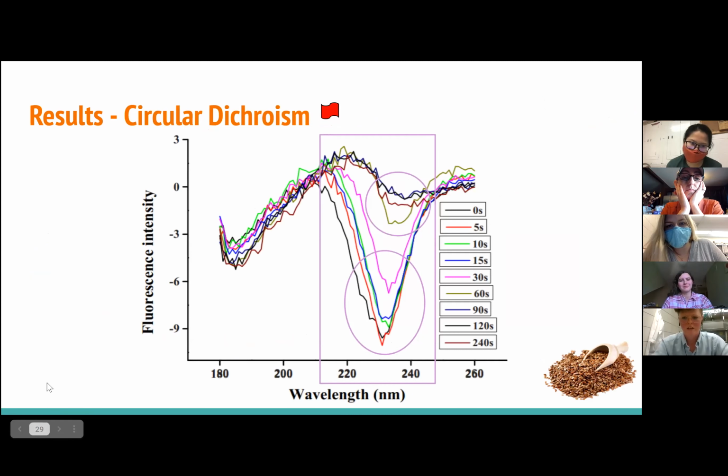Now we're going to look at circular dichroism. I had to look this up, so I'm going to let y'all know that it uses circularly polarized light to elucidate your secondary structure.